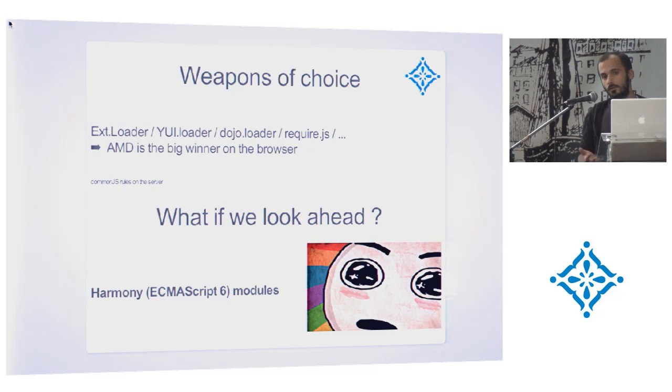Right now, we have quite a lot of solutions. ext loader, YUI, every framework has implemented its own loading mechanism, which is good. But we can say that overall, the great winner is AMD, which stands for Asynchronous Module Definition. It started with James Burke on require.js, and then I heard that Dojo is about to implement it in its loader, YUI also. ext is standing back from it, I don't know why, but if someone can explain.